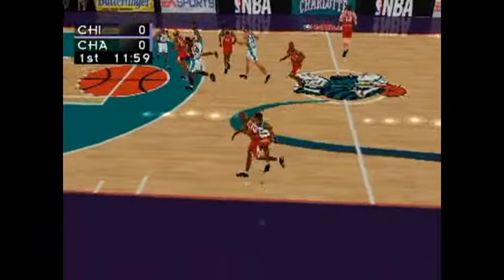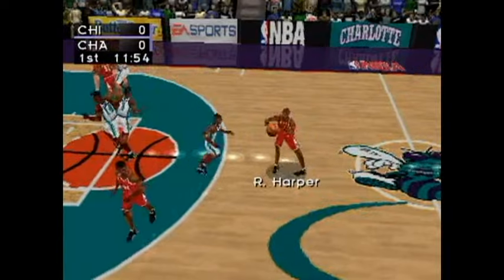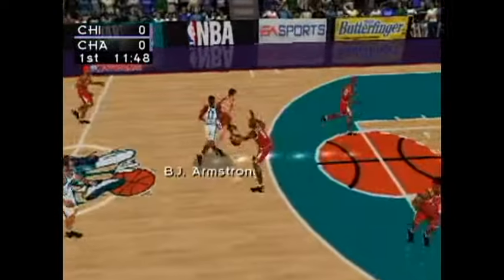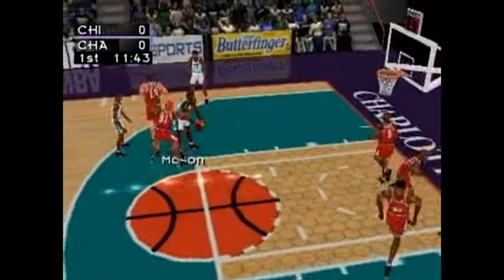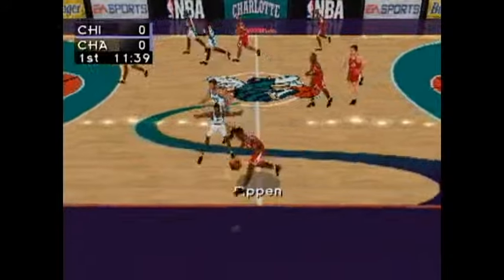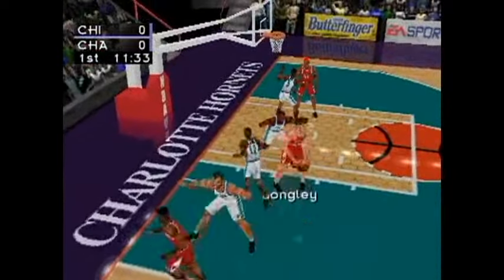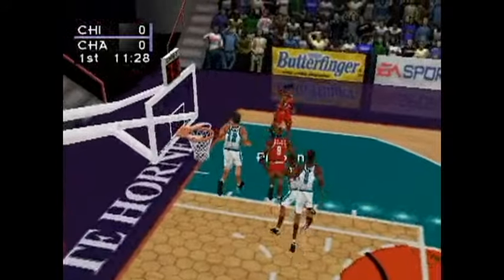Tip-off goes to the Bulls. Harper proceeds to pass. Pippen takes the jumper. Comes up empty. To Armstrong, the number five. He's on the Mason. Pippen makes the steal. To the left side. Longley receives the ball. Longley gets the ball. To Pippen.